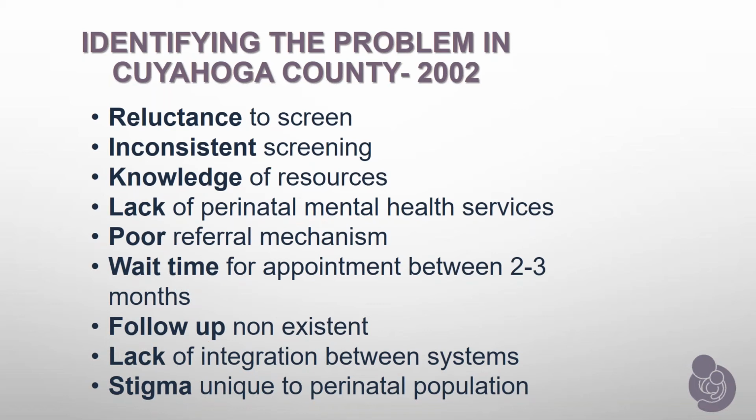The wait lists were very, very long. We found that referrals in general were getting lost. Providers would call and leave a message on the machine and never hear back about their referral. And those wait times, as I mentioned, were very long, about 2 to 3 months for women to be seen. There was no follow-up or feedback regarding the referral outcome. And we also found that the systems weren't talking to each other.